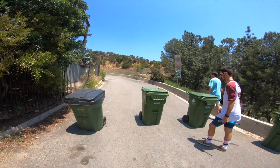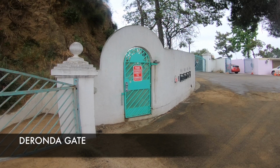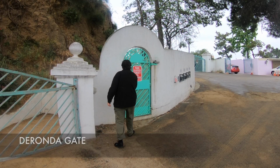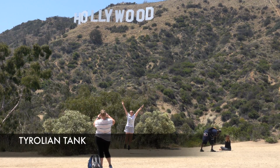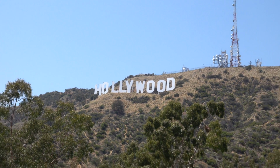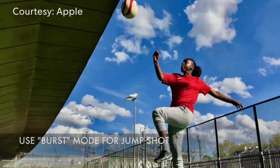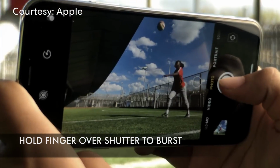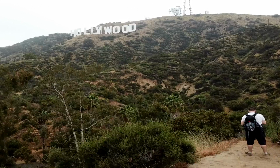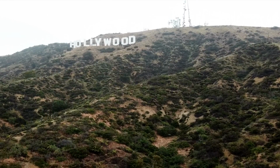Once you pass the garbage cans, the tape, a bunch of homes, it looks like it's all over when you see the gate. But if you walk around the gate, you'll be singing Hooray for Hollywood. Amazing. Definitely a must. Here's your best spot for a front view of the sign, selfies, and jump shots. To make sure you stop the action on your jump shot, you want to use burst mode on smartphone cameras. The tool is there on iOS, Android, and the Google Pixel. Very simply, hold your finger down on the shutter. You can then take hundreds at a time and have your best shot at keeping at least one keeper in focus.